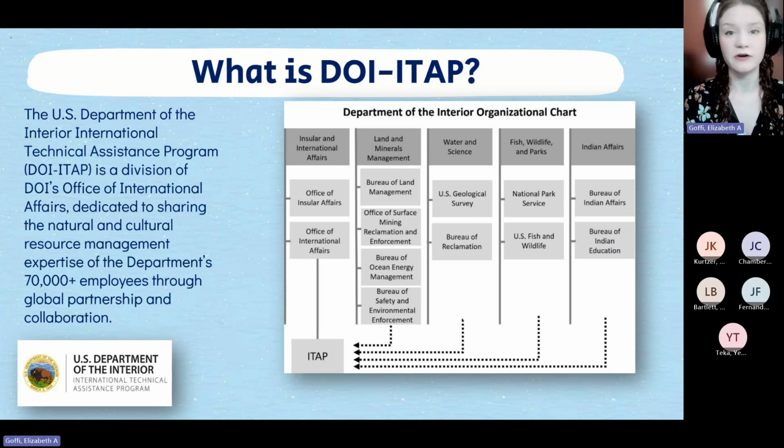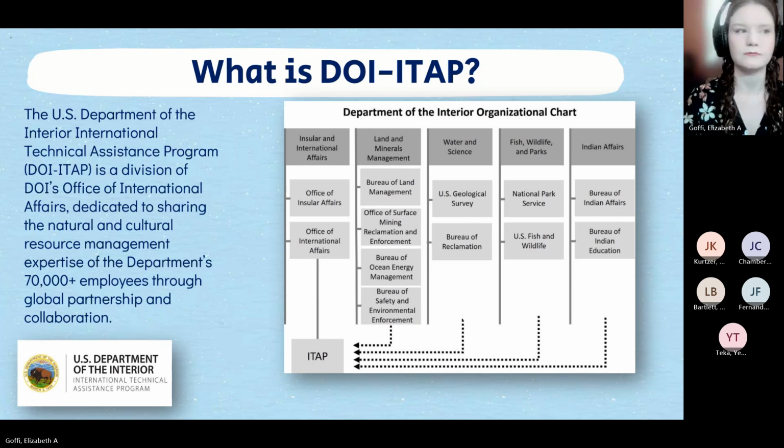We receive all of our funding from outside sources, primarily the U.S. Department of State and USAID, which allows us to be very flexible and adaptable to the shifting needs of our international partners. On the right-hand side of this slide, you can see some of those technical bureaus and offices that I mentioned. Some will probably be pretty familiar to you, things like the U.S. Geological Survey, National Park Service, Fish and Wildlife Service, et cetera.